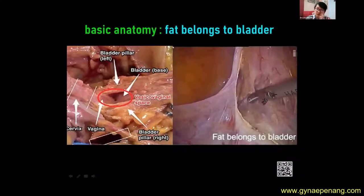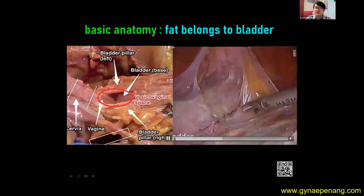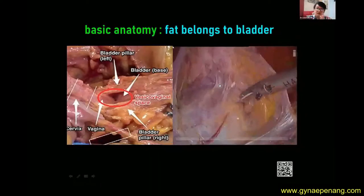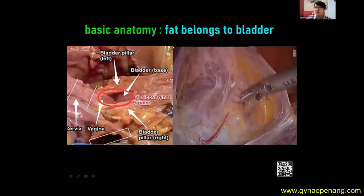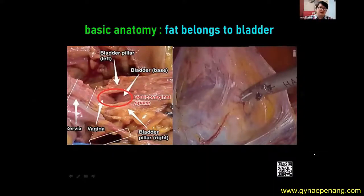The fat goes to the bladder as well. And this is one of the videos that shows this. This is a UV fold, uterine vesicle fold, and here's a bit of the fat, and the fat you push down to the bladder. Okay, so the dictum is fat belongs to the rectum. Fat belongs to the rectum. I keep repeating this because it may come out in the quiz.